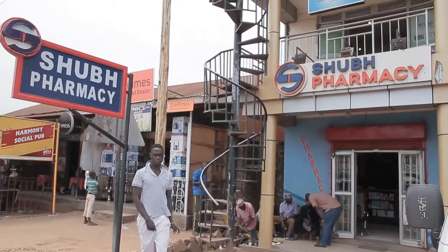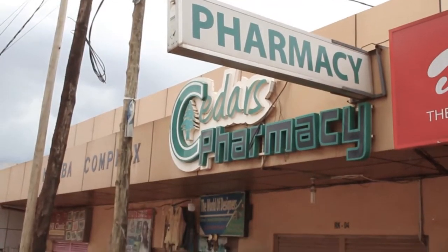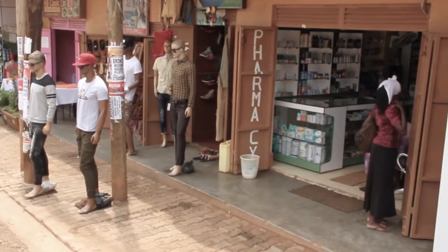ArtAccess is a tool that tracks clients on the community pharmacy program, and these are basically 2 pharmacies for Kawala Health Center 3, and that is Shubi Pharmacy that is stationed in Kawempe, and then Seda's Pharmacy that is stationed in Nankulabe. The 2 pharmacies, ideally they help the clients have easy access to their drugs, and they don't have to spend a lot of time at the facility like it was before.